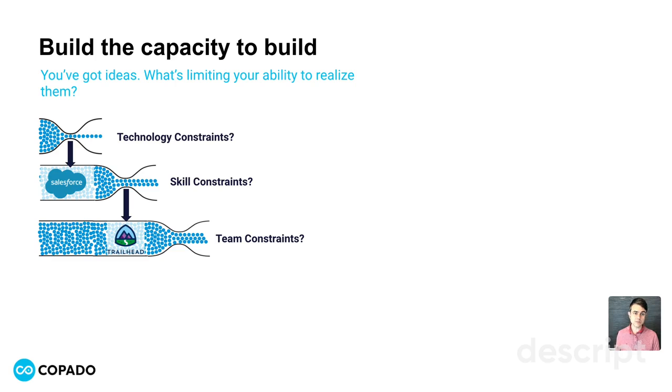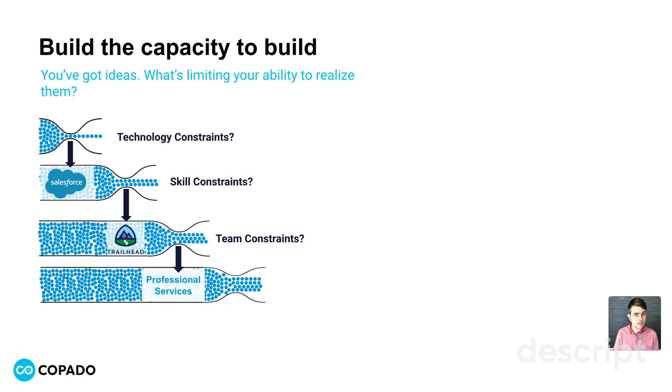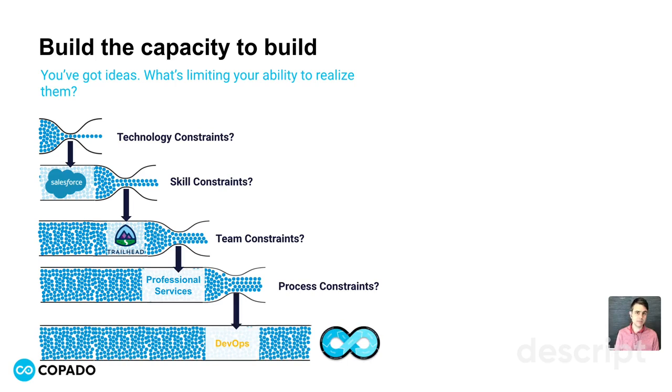Maybe your team's still too small. Everybody on your team's working hard and they know what they're doing, but there's only a few of you. So then maybe you hire a consulting company. That's a common solution that companies use to increase their capacity. But at some point, maybe you work for a consulting company, you realize that it's not a shortage of people that's holding this back. It's something in our process. And that's where DevOps comes in. DevOps is about optimizing our process through the use of supporting tools as well, and culture changes and so forth, so that we really can maximize our capacity to deliver ideas.